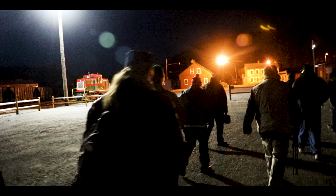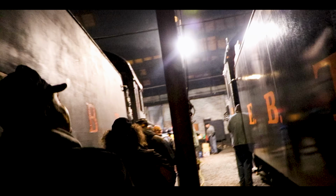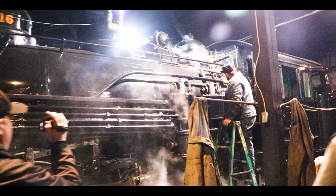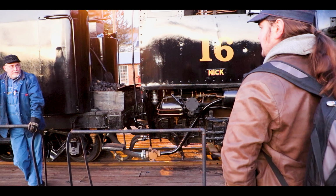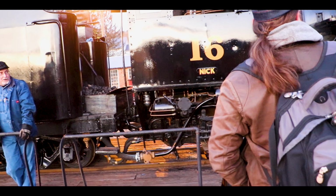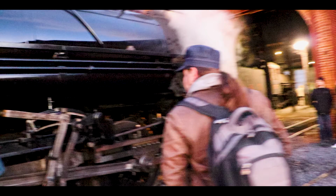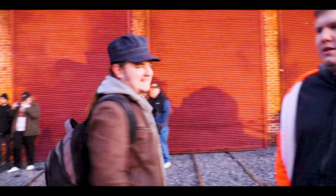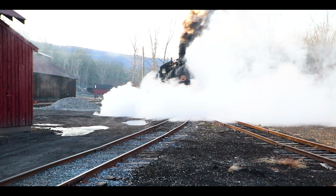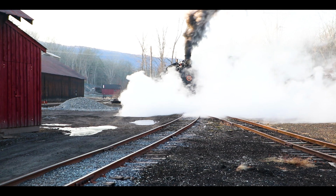3 years after the launch, I traveled to central Pennsylvania to see this railroad for myself. The railroad was hosting its annual Winter Spectacular event, and locomotive number 16, having undergone a 3-year rebuild, was making its first public appearance since 1956. Despite all that I'd heard about it, I still wasn't prepared for just how awe-inspiring the place is. Not just because of what's been saved, but the people behind saving it.